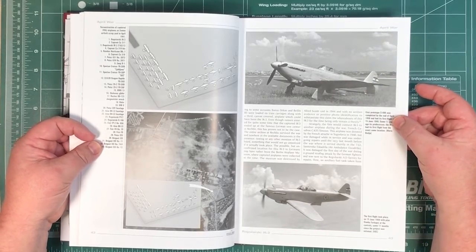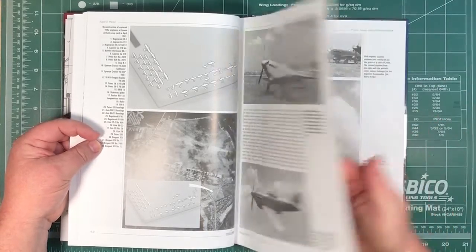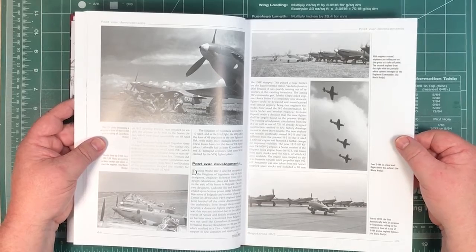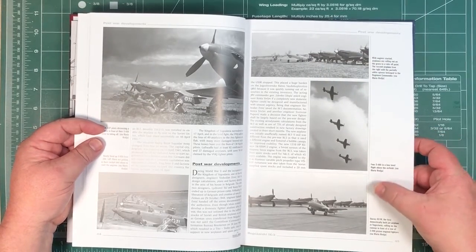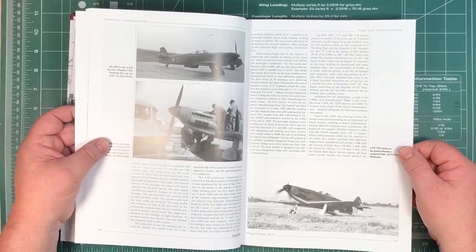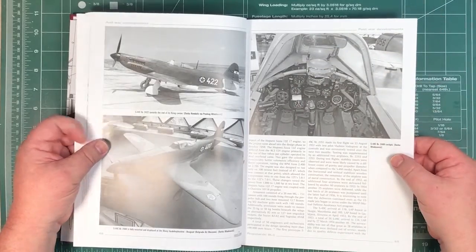And again, that looks a lot like a Yak actually, but it's just the different canopy, a different engine, and it was the first homegrown Yugoslav aircraft, and it was still in use as jet aircraft were being delivered to Yugoslavia from the United States after the war. There's one in a museum still.